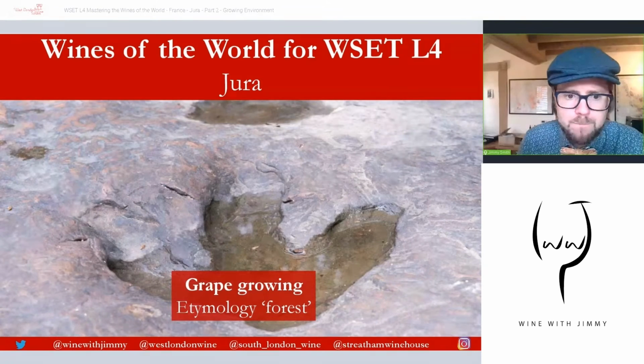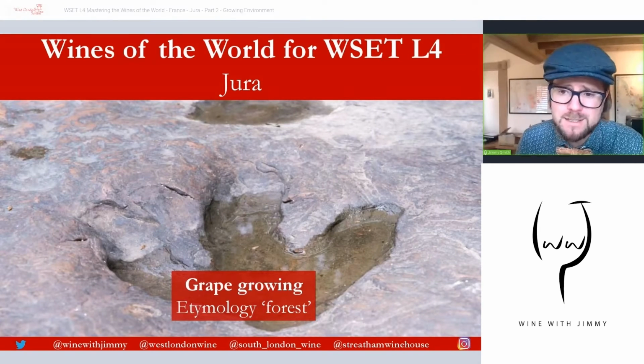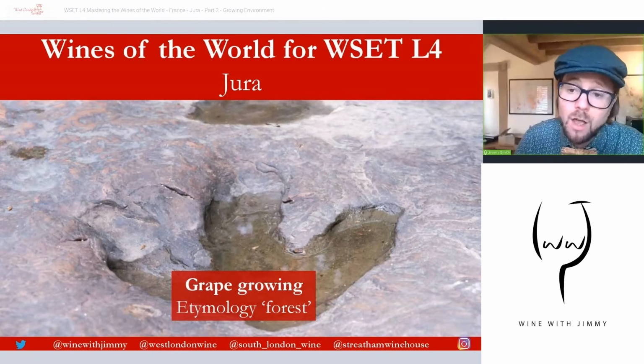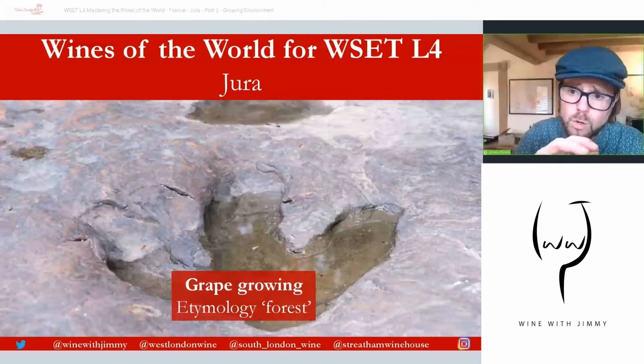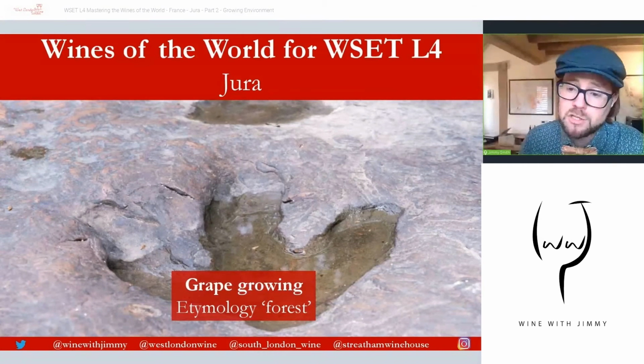Now, a little bit around the name. So the Jura mountain range was actually named after a Celtic word, which means forest. It's a forested mountain area. The Jurassic area is then named after Jura. So Celtic word producing Jura, and then Jurassic derived from that. And the Jurassic era, 205 to 142 million years ago. And this is important because the formation of the soils here are very much linked to that. So we have soils which are more clay and marl based in comparison to limestone.